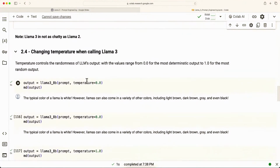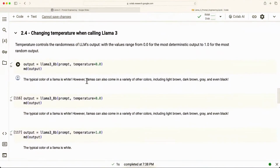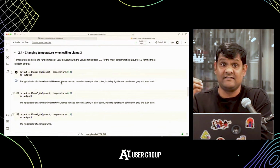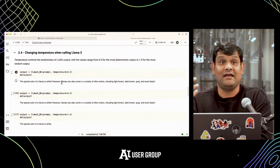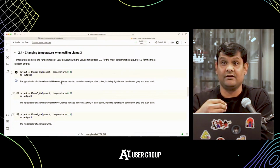Raise of hands. How many of you know about the hyperparameter, what the temperature does? Okay, so let me quickly go over that. The temperature is a hyperparameter that lets you set how deterministic you want your output to be. Let's say you set it to 0, then you get a consistent, same response from your LLM. But if you set it to 1.0, your model is going to be very creative with its responses. Especially when it comes to writing poems, storytelling, etc., that's when you want it to be more creative, versus when you're asking it to answer something straightforward, you want to set it to 0.